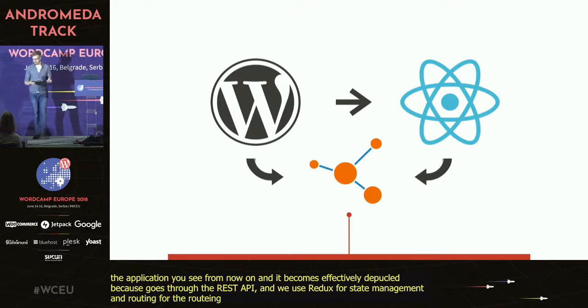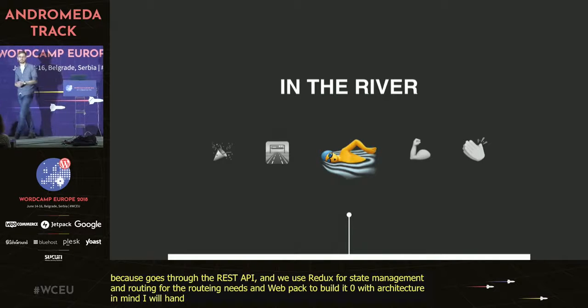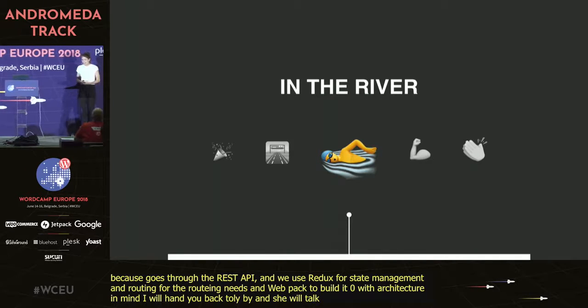And so with all this architecture in mind, I'm going to hand this back to Libby. And she's going to talk to you a little bit about some of the features that we were able to build using this architecture. Thanks.